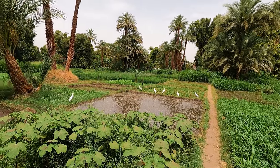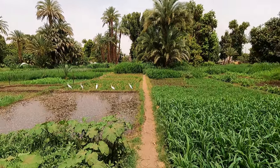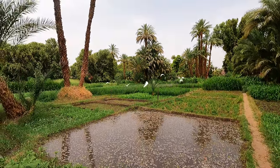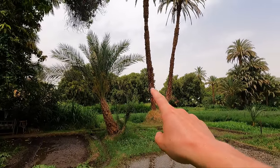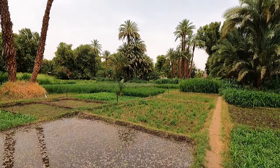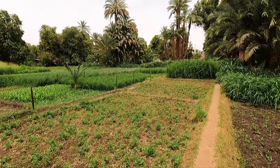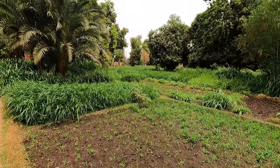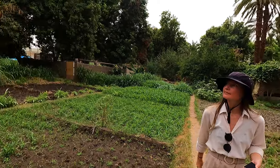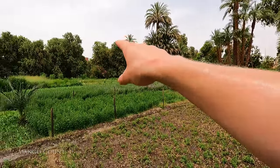All these beautiful birds, and these are all kind of vegetable patches where they're growing things along here. And again, just endless mango trees. See if we can have a little walk around. I'm sure the farmer won't mind if we just have a quick look. But it's so luscious. It's beautiful, don't you think, Amy? Mm-hmm. And I just can't believe how many mango trees there are. These are all mango trees, all these trees here.